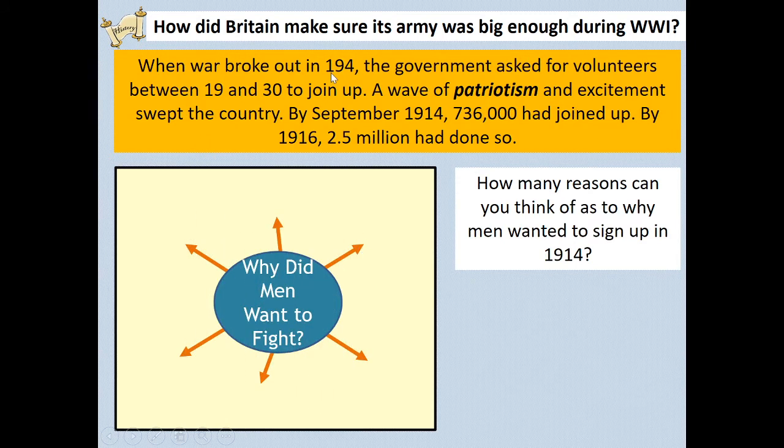So when war broke out in 1914, I've got my first mistake, that should say the government asked for volunteers between the ages of 19 and 30 to join up. A wave of patriotism and excitement swept the country, and by September 1914, 736,000 had joined up. By 1916, 2.5 million had done so.